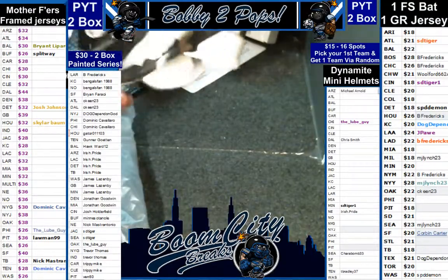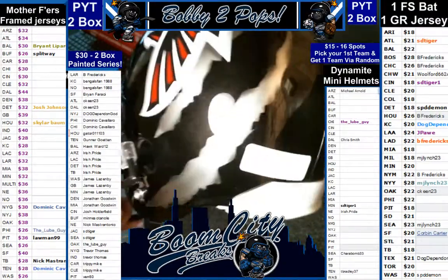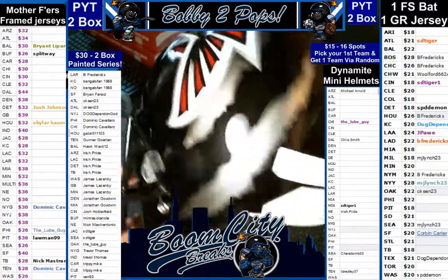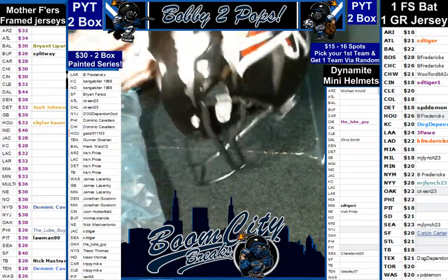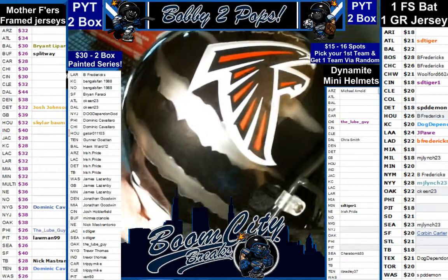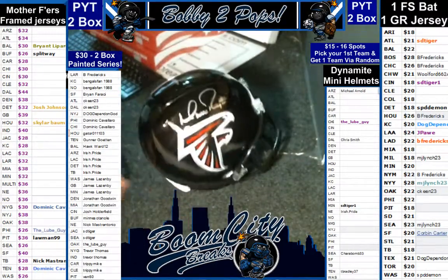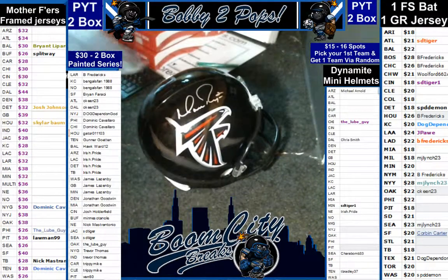Normally, we try to get at least one of the lightnings in there, guys. Sorry about that. Like you said, the batch might have got mixed up a little bit there. But can't complain with the Matty Ice, guys, because I'm telling you, this thing in person looks sick. Who has Atlanta? Who has Atlanta? Well, that's going to be a CK hit, folks.